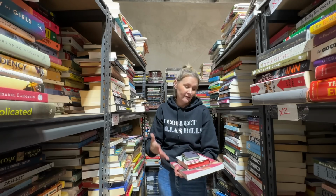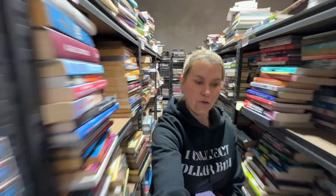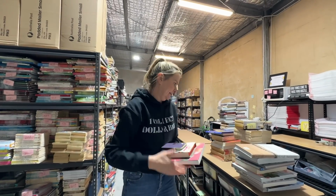A lot of these books I wouldn't actually source otherwise. They're too low end for me. I don't really want them. But that is the reason I always have a lot of cookbooks, because sometimes it's just about what you can get, who you can get it from, and it is what it is.